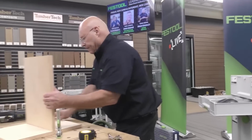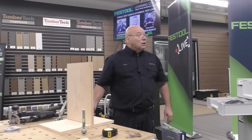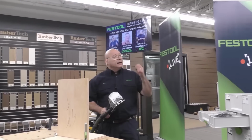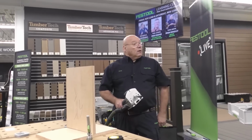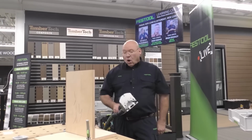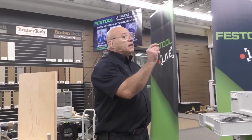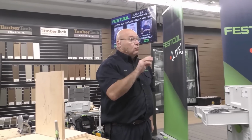You said that was 15 millimeters? No. Distance from here on the 500 to the center is 10. Yeah, I heard the 10, but the material's roughly... No, I use a 5x30 domino. That's why I said 15. The plunge depth is 15. Which is fine, but I'm saying the thickness of your material. You don't need to know.